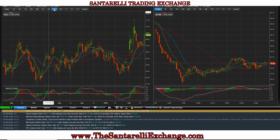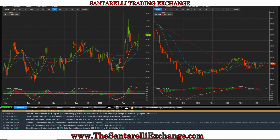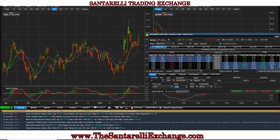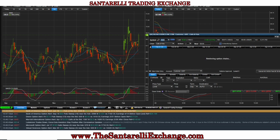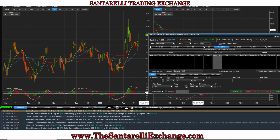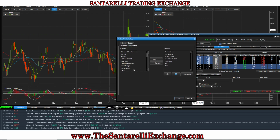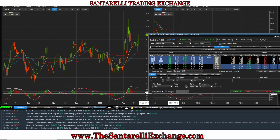Looking nice today. That definitely looks like it's going to have another big breakout there. I think I'm going to jump in with you guys on that one. The March 20th expiration looks great. 70 strike. Let's add the deltas onto here. Delta 0.43. 70 strike.